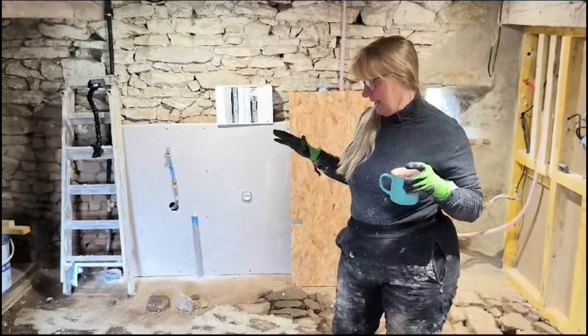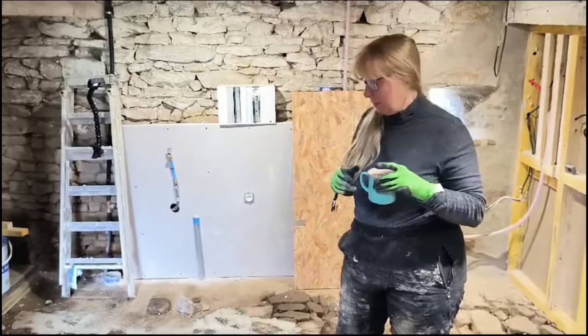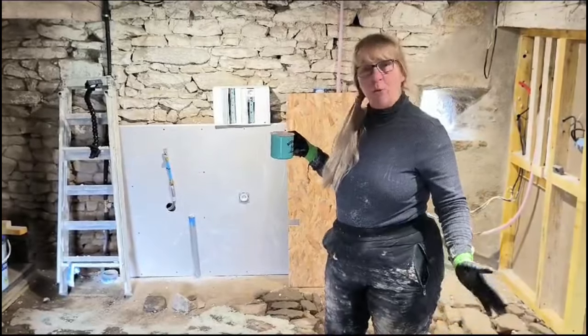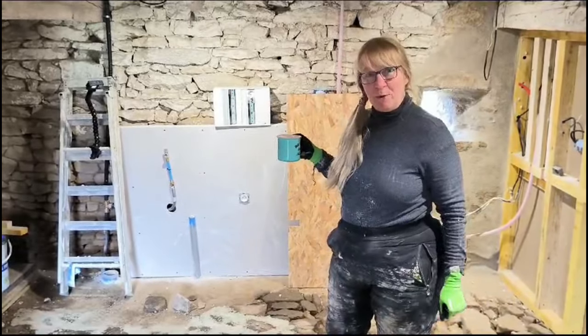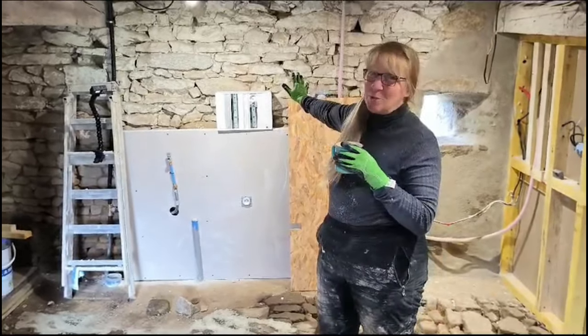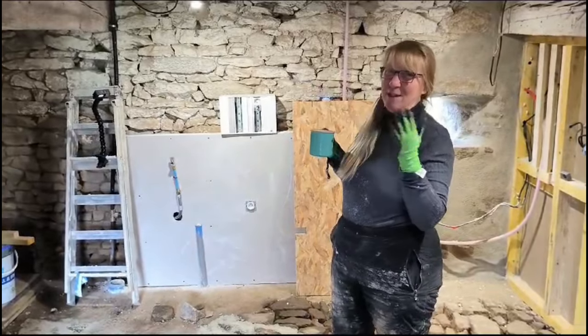But in today's day and age, the way we do the mortar is to try and level off the stone as much as we possibly can to make sure there are no trip hazards. The last thing I want to do is be coming in here, collecting my washing, fall over a stone and hit my head on a stone wall. Because those stone walls don't move. There's no giving. You hit yourself on them, you hurt yourself.